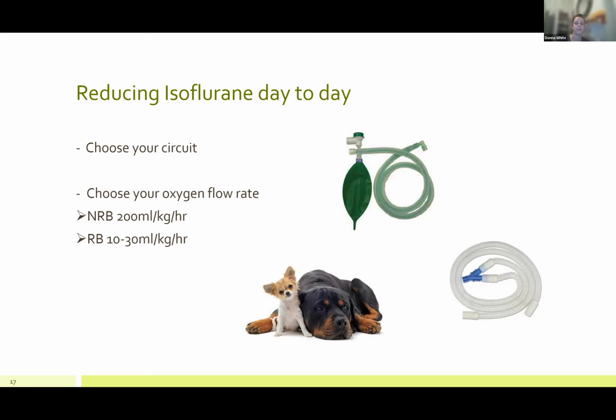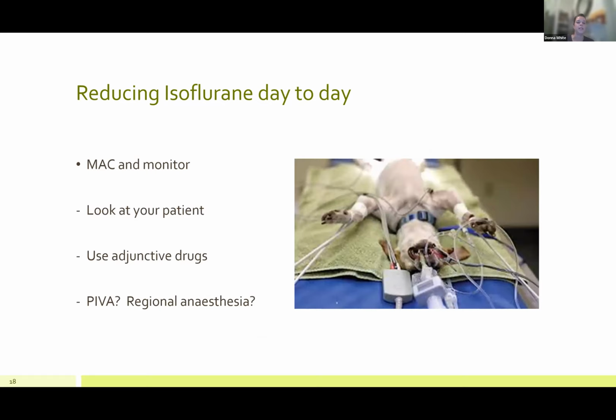And then the next thing we can do is we can actually reduce the isoflurane. So again, I think a lot of us, we just do two and two. And look, for most surgeries, that's probably, it keeps the patient asleep. It keeps them breathing on their own. They don't move. You can do your spay, or you can do your stitch up, or you could do your orthopedic surgery. But we often don't need them on that high.